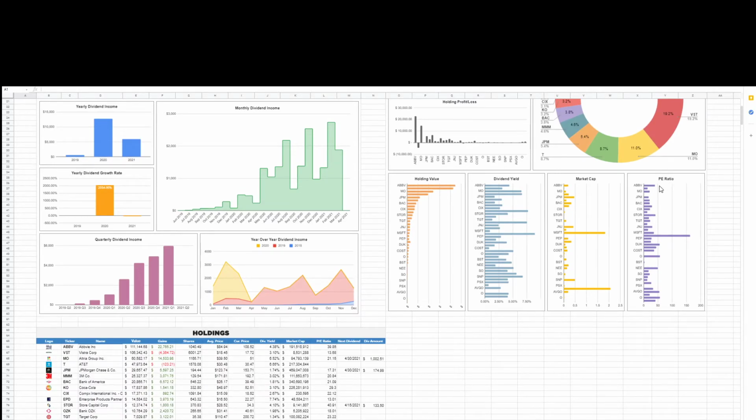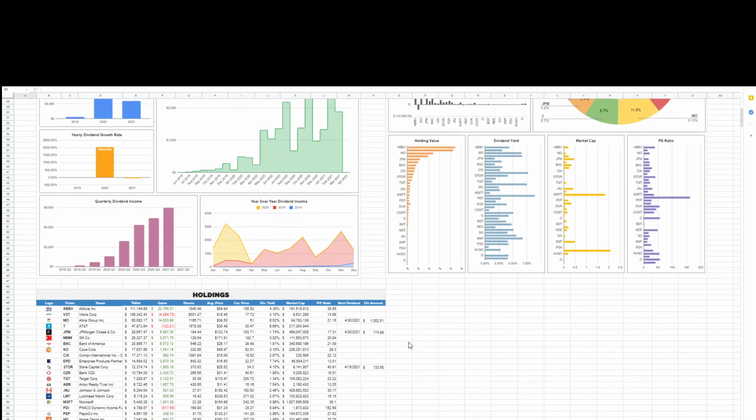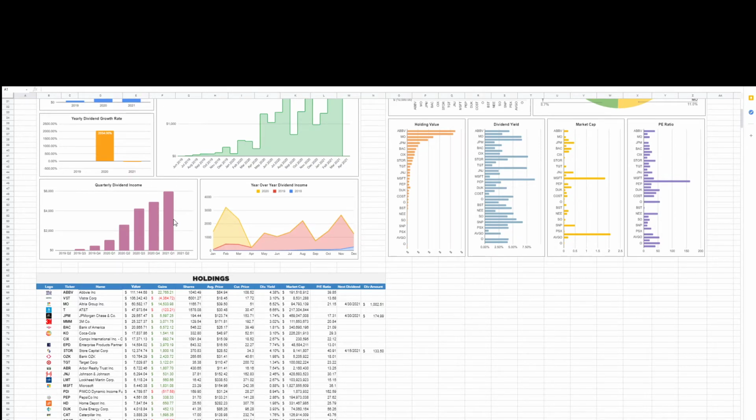I like this quick glance at the PE ratios of the companies that I'm holding in the portfolio, and the market cap, the dividend yield, the holding value by weight. This is really, really awesome to get to see these at a quick glance in these charts. The year-over-year dividend income is also very nice to see the months roll in. Then quarterly income, obviously it's up pretty significantly for Q1. We're up just under $6,000 for the first quarter of 2021, which was a pretty massive gain. It's well over 3 times what the Q1 from 2020 was.